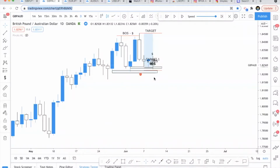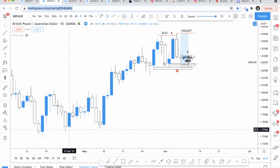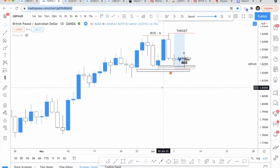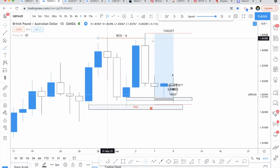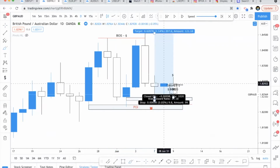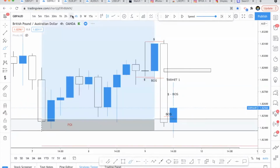All right, so normally I would always start on the daily time frame because the daily time frame always tells me the direction, obviously. We started on the daily time frame, and what I noticed again is we had a slight break of structure up here, and I was looking for buys. That's all I was doing.